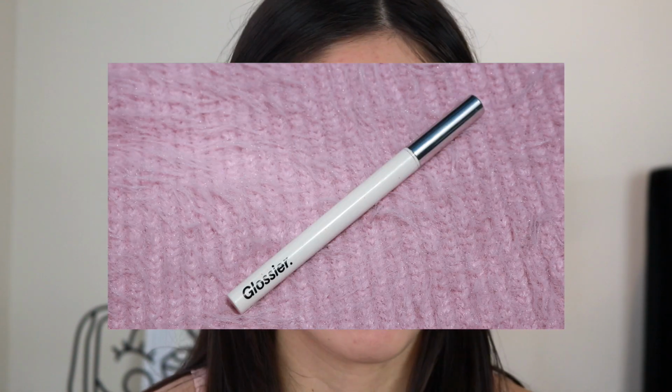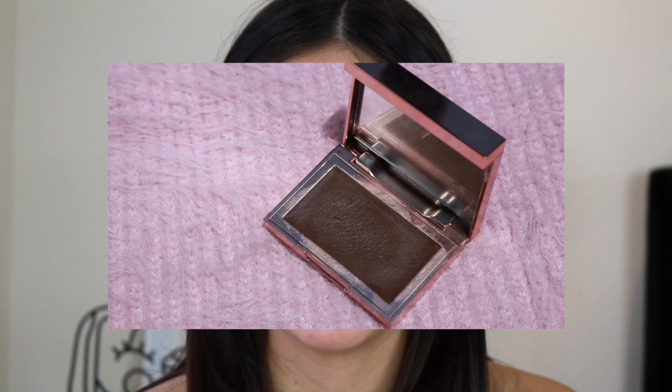Okay, for the brows, I really just want to keep them fluffy and very wispy, non-defined. So what I'm gonna do is just fill in some sparse areas with my glossy brow flick. Literally just the tiniest bit. And then to slick them up and fluff them even more, I'm going in with the Patrick Ta Shaping Wax. This is a tinted one.